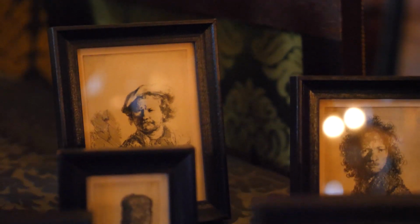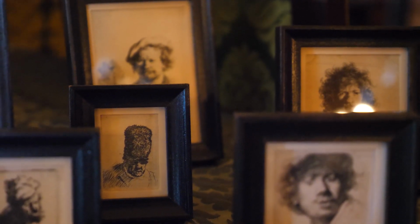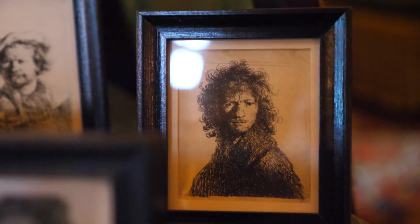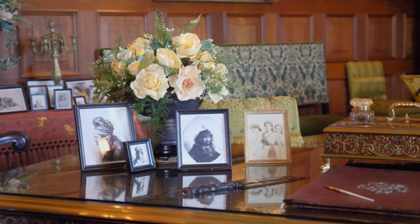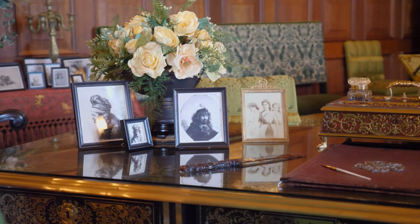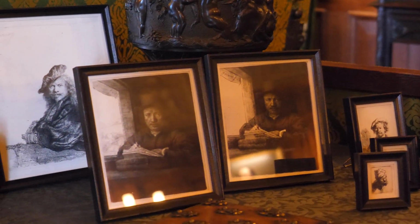One of my favorite components of this room is the Rembrandts that we've been able to bring into the space. George Vanderbilt was a world-renowned collector of Old Master etchings and prints, and he amassed a collection of Rembrandts that really rivaled any other collector in the country at the time. Over 20 years he collected, and in 1906 he ran into some financial hardship and decided to sell his collection to J.P. Morgan, who was also a very renowned print collector at the time.